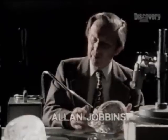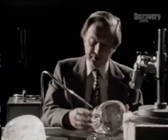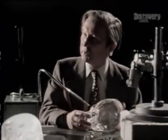It's a skillful, sophisticated job. If it's made by primitive people, it's absolutely amazing, because the standard of workmanship is absolutely first class. It must have taken anybody who made this a very considerable length of time, even if he were using modern diamond tools and every modern device that was available to him.